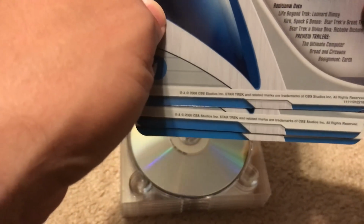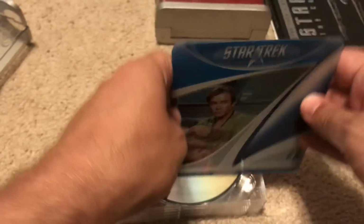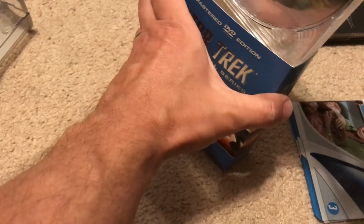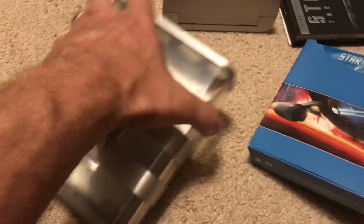But you know what? The special features are pretty weak on disc 2. You have Life Beyond Trek for Leonard Nimoy, Kirk, Spock, and Bones, Star Trek's Greatest Trio, and Star Trek's Divine Diva, Nichelle Nichols. So you don't get a lot in the way of special features in this. And these discs are, unlike the other one, front and back. They're not HD. So this, so far, season 1 has got most of the cool special features.